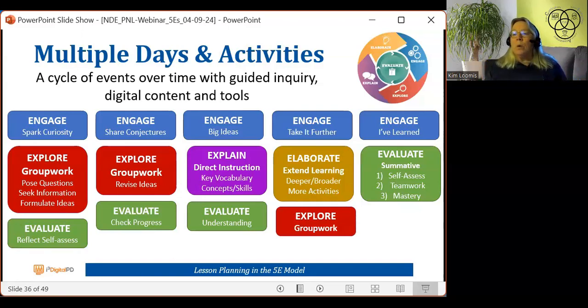And then we're going to let them explore. And at the end of that exploring, I want to do an evaluate. I want to just see, what did they learn today? So it's just a quick journal write. Then on Tuesday, again, I want to hook them in.